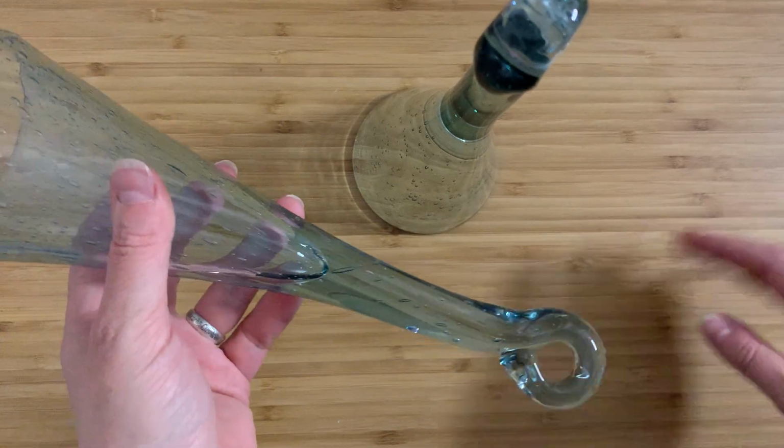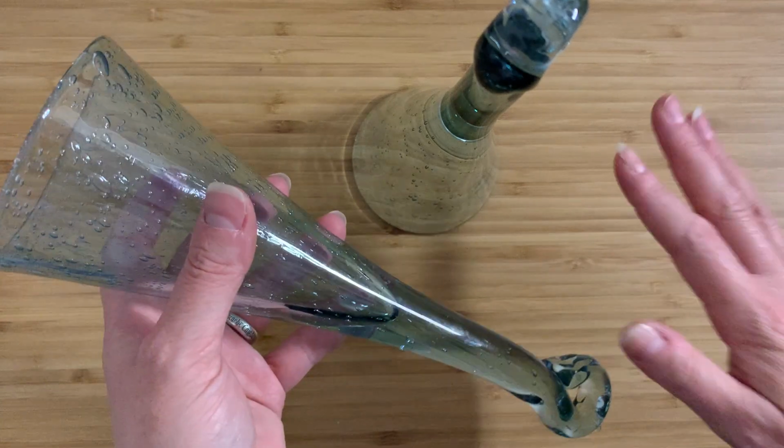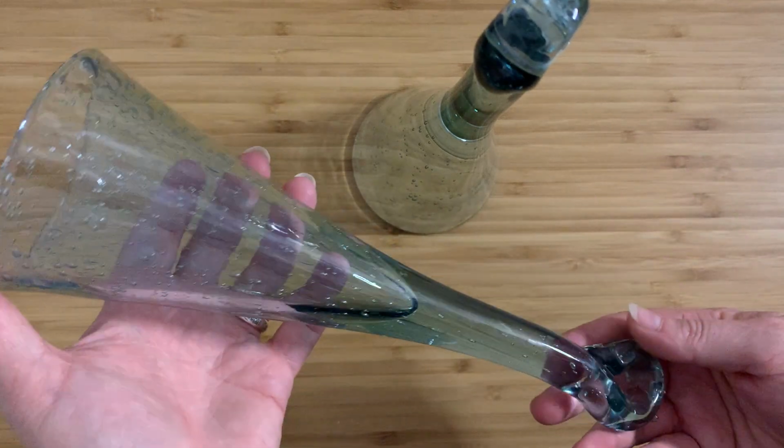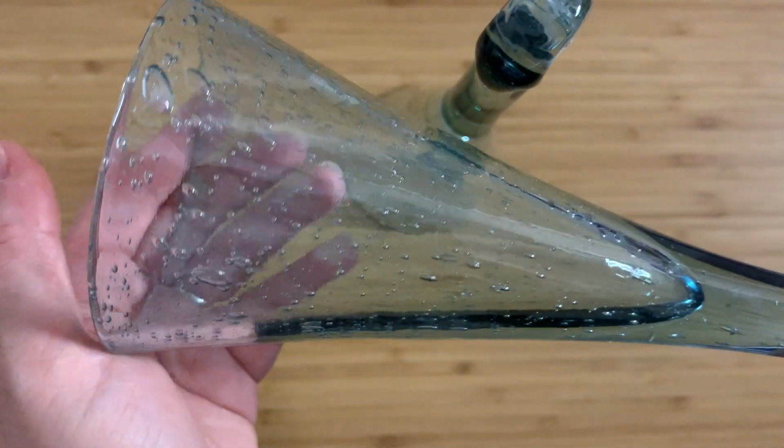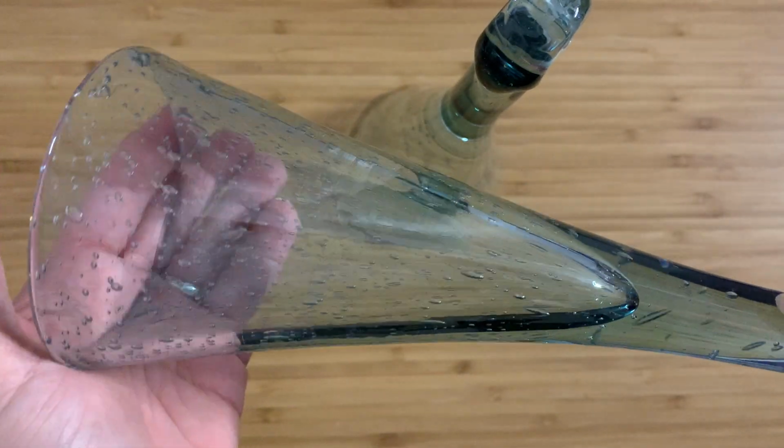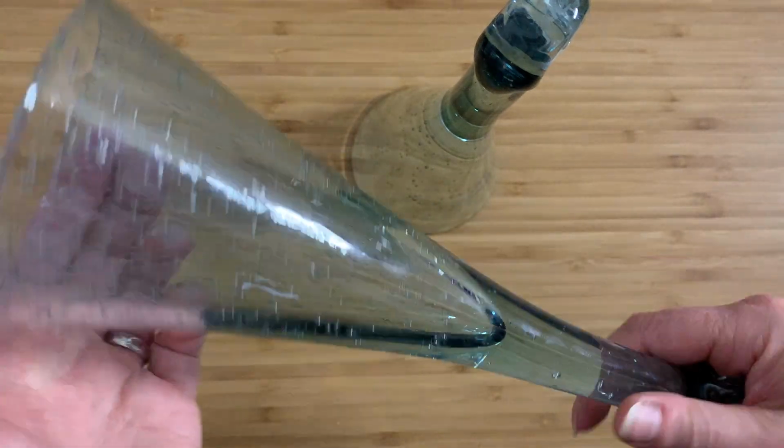And they're a particular type of champagne glass. I can explain in a while a little bit more about what they are. They're actually incredibly cool. These are hand blown. You can see they have these amazing bubbles in them. Just look at that. And this lovely color as well.